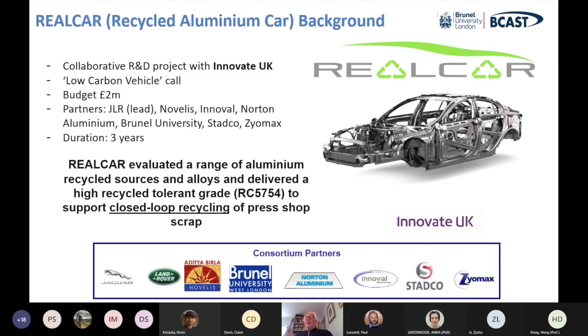So we managed to run a series of projects with Jaguar Land Rover based on this whole idea of using more and more scrap. The first one was Real Car. You can see the range of partners underneath. JLR brought in Novelis as their TAME automotive sheet supplier. Innoval were in because they sort of were Alcan history. Norton for the information on scrap and scrap melting. Brunel for some technology. Stadco for stamping, etc. And that really looked at the whole possibility of what we could do with press shop scrap.